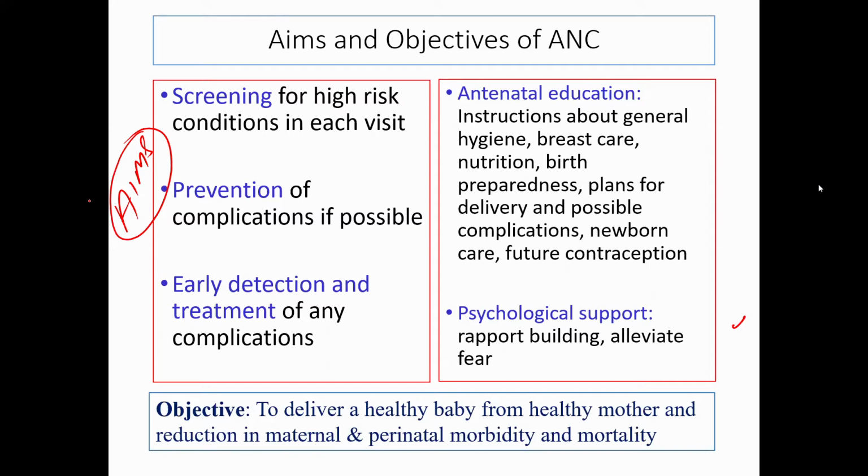Then what we can provide is antenatal education. This is very, very important. We have a basic information leaflet as well, and we do counseling verbally as well as in written form. So instructions about general hygiene, breast care, and nutrition: what type of diet she should take, what should be avoided. That we can discuss. And birth preparedness, plan of delivery and possible complications, newborn care, future contraception. So basically we discuss everything.